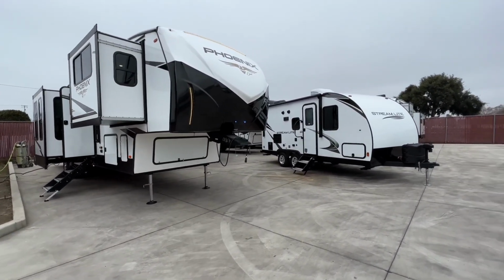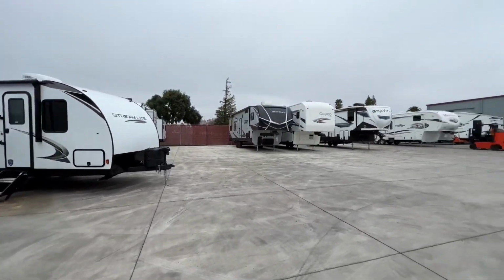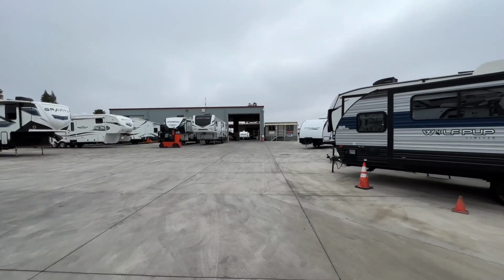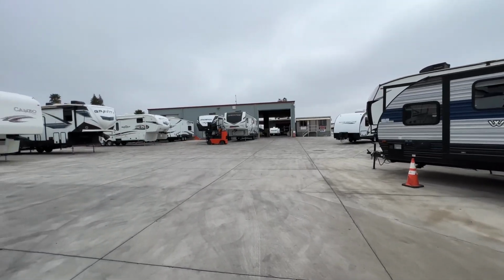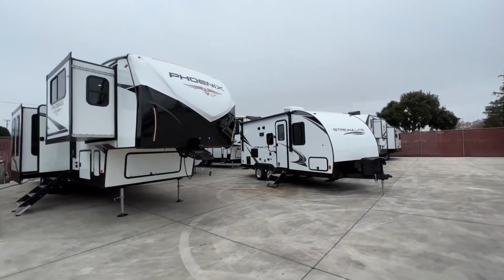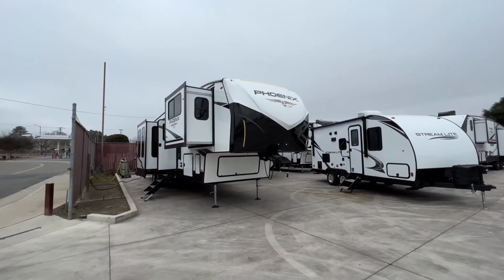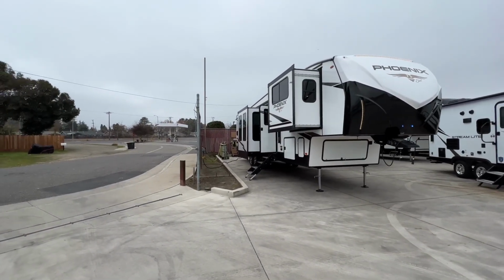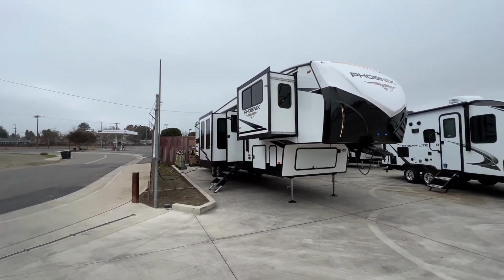We are a full-service facility. I'm standing here in my service department. We cater to all our warranty, repair, and upgrade needs of our clients, as well as the general public. We even outfit that tow vehicle to tow, whether it's a fifth wheel or a tow behind, safely down the road. We put the hitches in, we do the brake controllers.